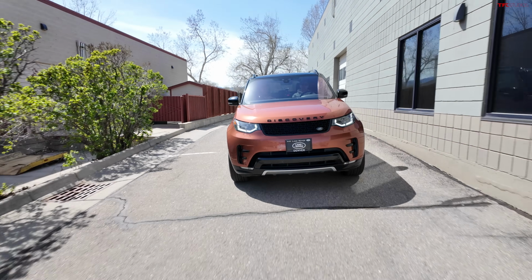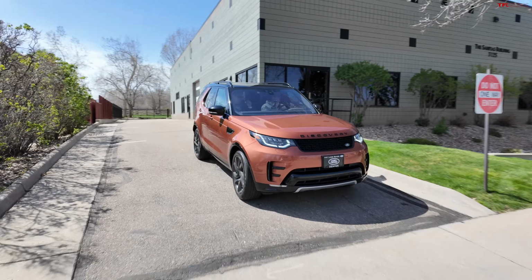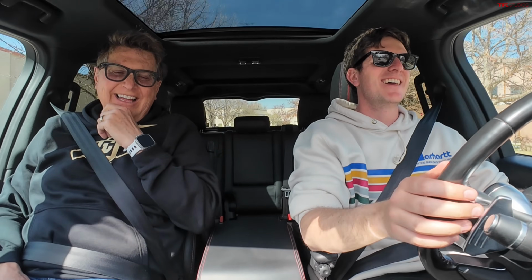Tommy, now this is the HSE. Wow, so this is the luxury version. This has all of the bells and whistles, and I'm talking about some pretty cool bells and whistles. Do you like a heated steering wheel? I do like a heated steering wheel. We have it. Do you like a heated seat? I do. We have it. What about ventilated seats? No, we don't have those. Just heated, okay.